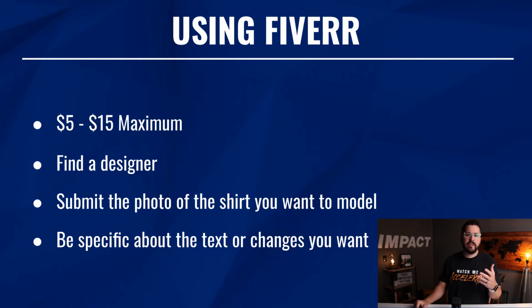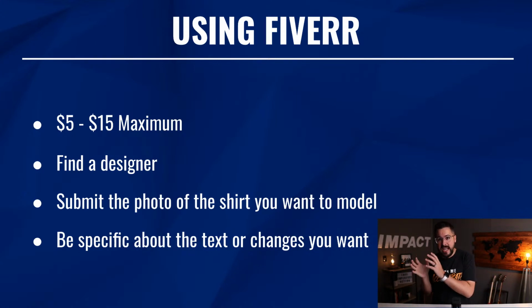Find a designer. You want to submit the photo of the shirt you want to model. So let's say you go to the Shirt School T-shirt idea bank, and you've got thousands of designs in there. You grab one that you really like that you want to model. You're going to submit that to Fiverr, but you're also going to be very specific about what you want to change. So you say, I want to do something similar to this, but I want to make the text say this. I want the color scheme to be this, right? You be very specific about what you want to change.